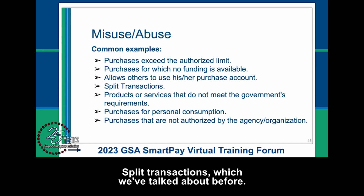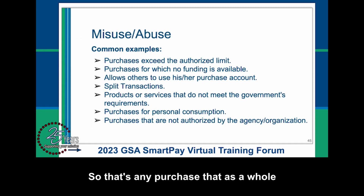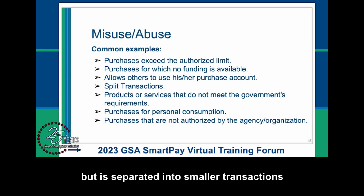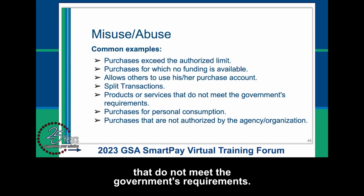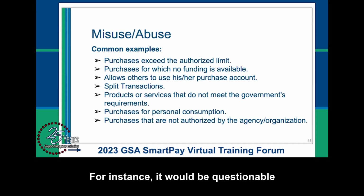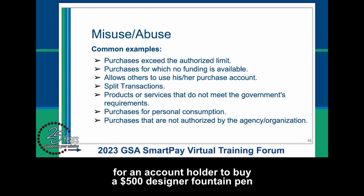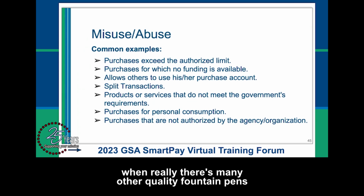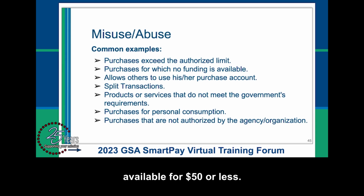Split transactions, which we've talked about before. That's any purchase that as a whole would exceed the micro purchase threshold limit, but is separated into smaller transactions in order to avoid the MPT limit. That's a split transaction. That's not allowable. Products or services that do not meet the government's requirements. For instance, it would be questionable for an account holder to buy a $500 designer fountain pen when really there are many other quality fountain pens available for $50 or less.